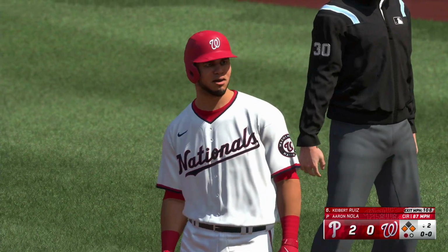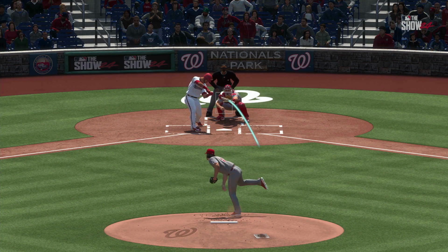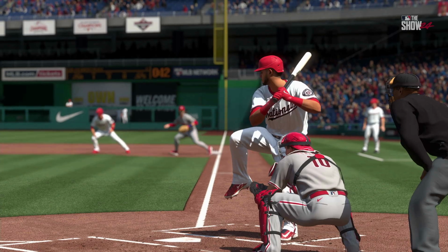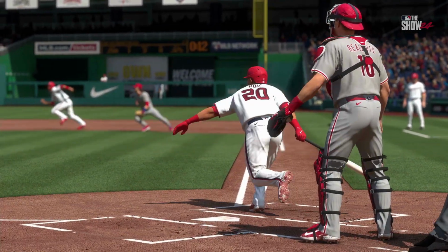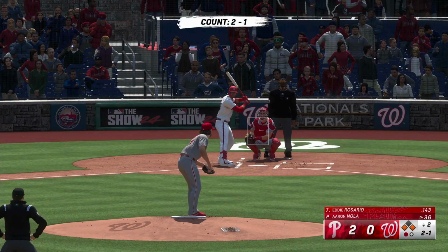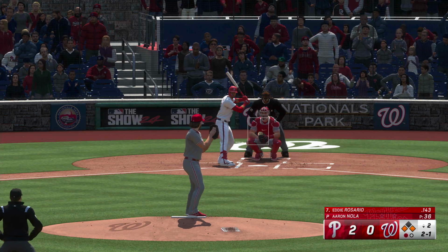A perfect example right there. That plate discipline, it pays off. The deeper he gets into a count, the more comfortable he becomes, and he usually wins the battle. Here's Eddie Rosario. The pitch.